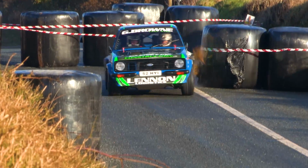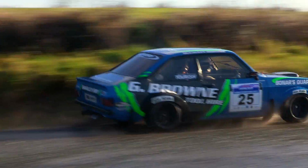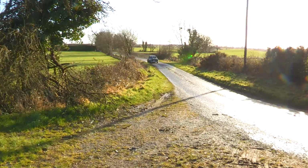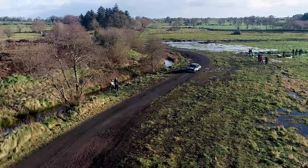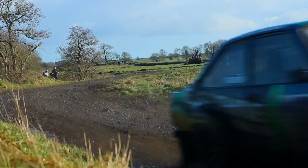Thanks, Avril. Well, the drivers found conditions tricky with a mixture of dry, wet and muddy surfaces across the opening loop of 3 stages. But one man dancing his way across the prevailing wet surfaces was Donegal's Damien Tourish. And after the opening 3 stages, his Ford Escort led the national category by 27.2 seconds.